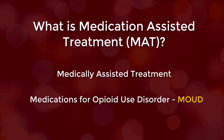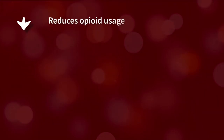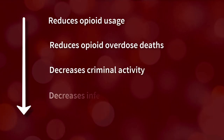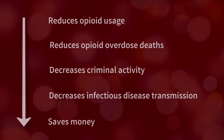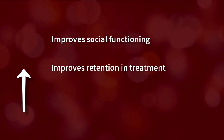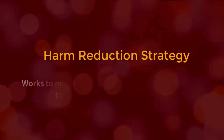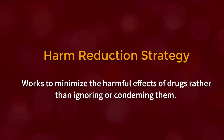So why would we want to use medication-assisted treatment, or MAT? Studies show that use of MAT reduces opioid use, reduces opioid overdose deaths, decreases criminal activity, decreases infectious disease transmission, and also saves money. In addition, it improves social functioning, retention in treatment for substance use disorder, and a person's ability to access much-needed counseling and behavioral health services. It's what we call a harm reduction strategy.